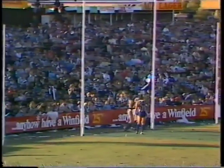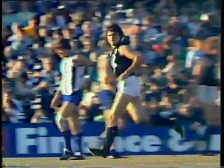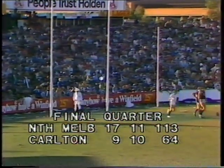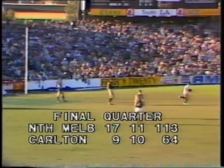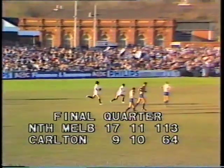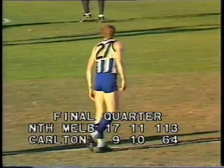Short of centre half forward. In fact, that's a beautiful kick from Brown. That's a magnificent kick. Look at that. He was inside the centre square when he kicked that for a goal. Carlton, 9 goals, 10, 64 points. North Melbourne, 17-11, 113. Peter, just shows you that if he'd kicked that goal and there's about 2 goals the difference, the crowd would have gone mad, but there wasn't a murmur from anyone after kicking such a magnificent goal because they're so far down the drain.